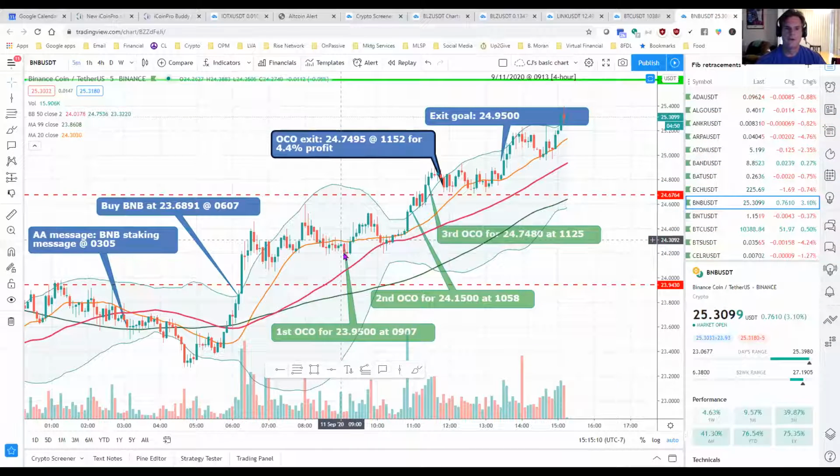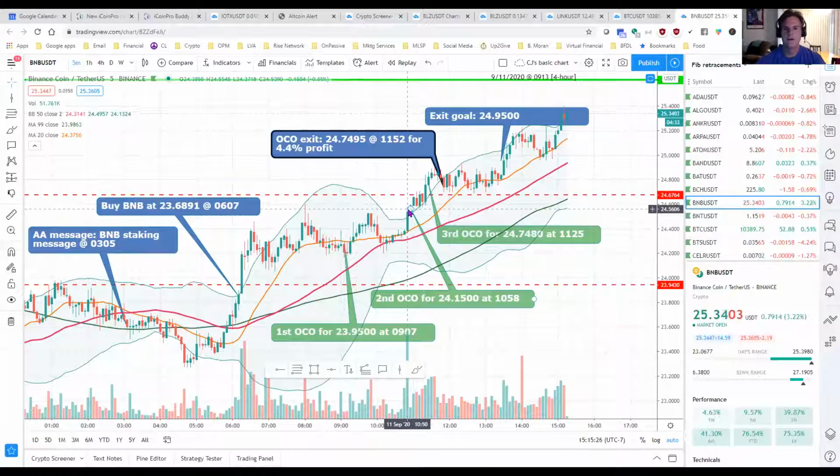So the first OCO order I enter exactly 3 hours after my trade, and I set my stop limit at 23.95. So that's about a 0.3-0.4% profit if the trade goes against me, but it doesn't. It works its way up a little farther. I see it here, it's over $24 now, actually about 24.50 at this point. So I canceled this OCO, set a second one for 24.15 to protect me on the downside and give it some room to move.